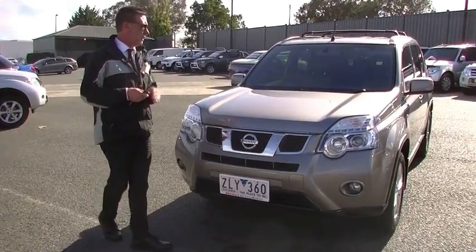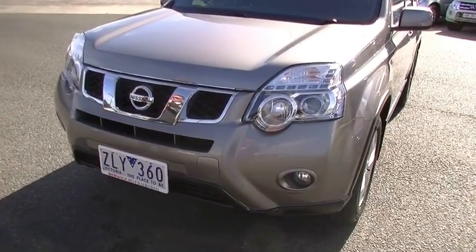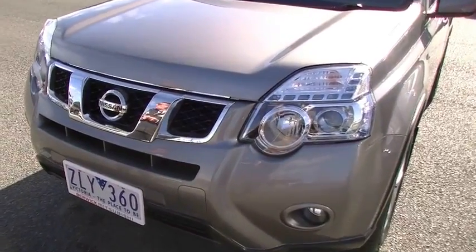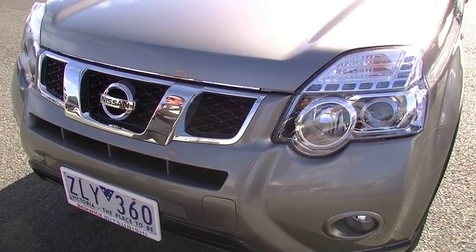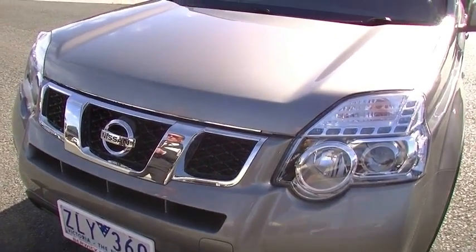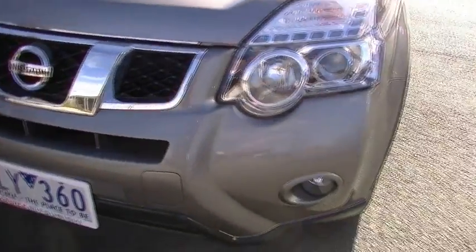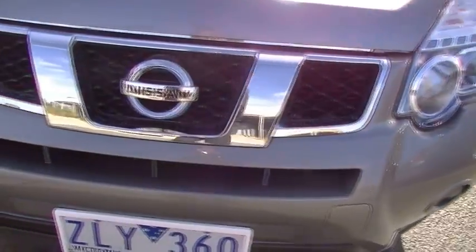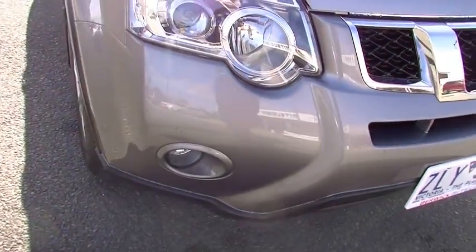Starting off at the front of the car, finished in precision grey, does present really well. Few minor little stone chips just on our bonnet, which is consistent with its age. I'm impressed with the way they have the chrome running through our headlights and through the grille as well. And then we've got our driving lights down in the bottom of our front bar. Just a few little touch-ups above our driving light just on the front bar there, just so that you're aware of them.